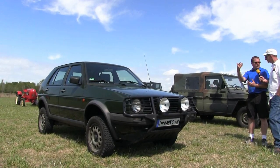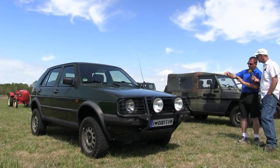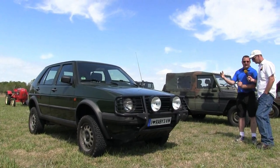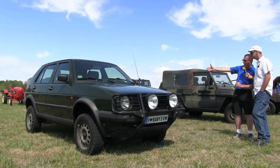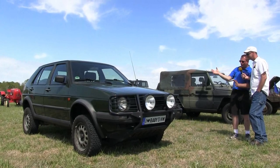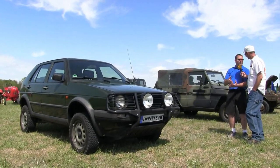We've been talking about this company, Steyr-Puch. Basically, Volkswagen built these vehicles as a regular Synchro four-wheel drive Golf. They sent them over to Steyr-Puch. Steyr-Puch built the brush guard. They built the rear bumpers. They put on the fender flares. They did all this stuff, and they actually lifted the vehicle up. That's what made it into the Golf Country.